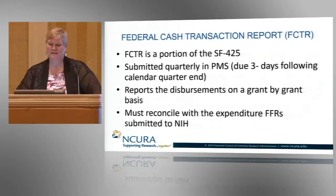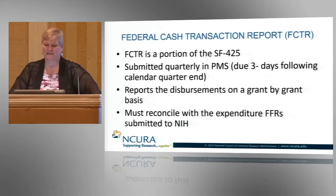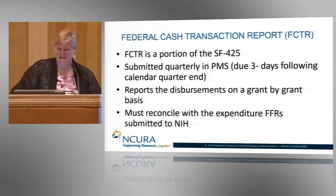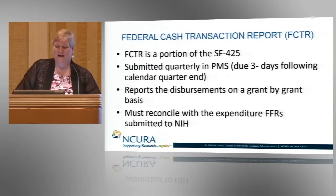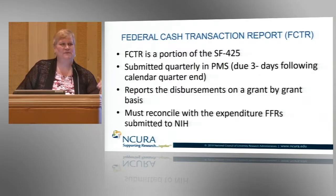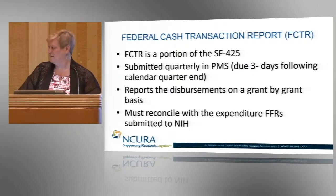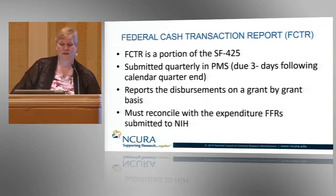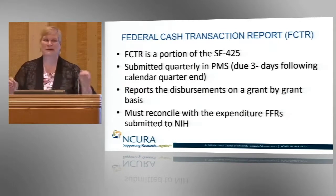So, the FCTR, or the Federal Cash Transaction Report, is a portion of the SF 425, which is submitted quarterly in the Payment Management System. Due 30 days following the calendar quarter end. That should say 30 days, sorry, that's a typo. Not 3 days. The reports actually report the disbursements of the grant. It also has a section that has the drawdowns on it, but it's predominantly the disbursements that we're looking at. And it must reconcile with the FFR. At some point, especially at the end of it.